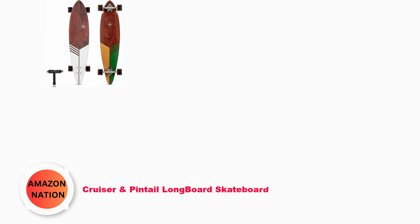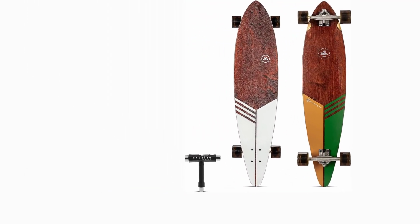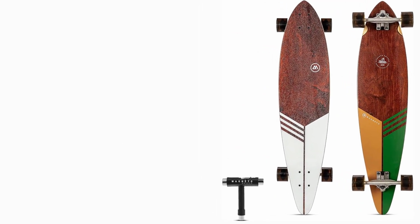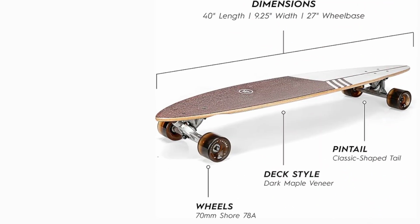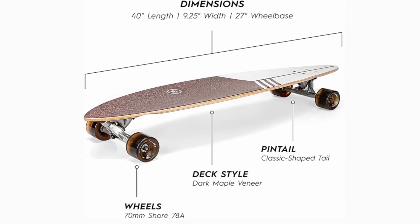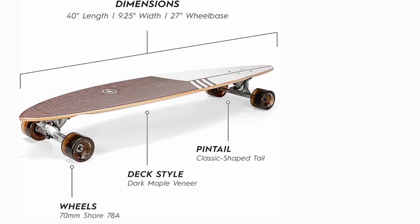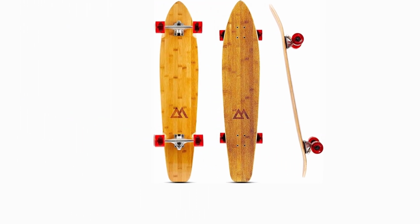Number 2. Cruiser and Pintail Longboard Skateboard. About this item, made by skaters, all of our boards are inspired by our location in Southern California, the birthplace of longboarding. We carefully created the Pintail collection with high-quality materials to give you the best possible skating experience. Classic and clean design, these longboards are surf-inspired and are made for cruising and carving. The longboards are finished with a clear sand grit finish to show off the beauty of the longboard deck while still providing good traction.